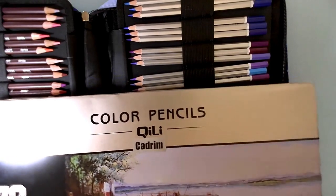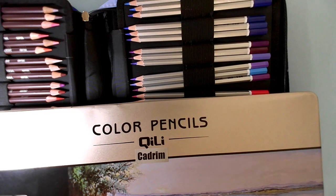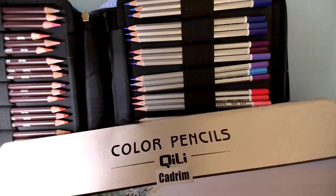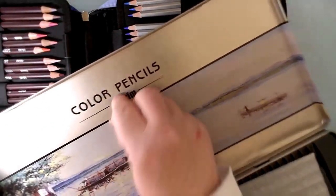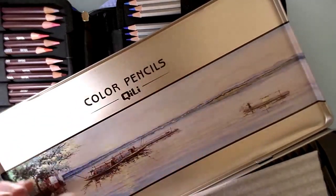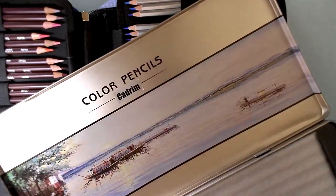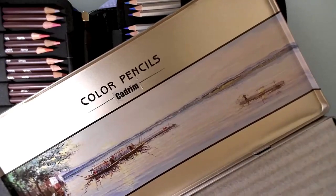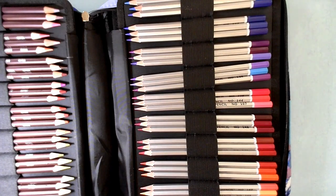I did look at the 150 set and the numbers in the 150 set don't really match up to the numbers on this set, so I'm not sure if they're the same pencils or not. But even on the inside, where it says Cadrim here, that's just a sticker, and it peels right off. So I think they were renamed for the US market, or to get more sold, one or the other. People may not have liked the Keely name, so they were renamed.